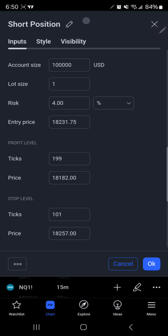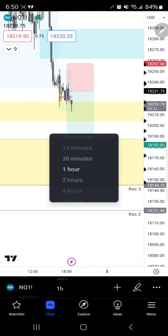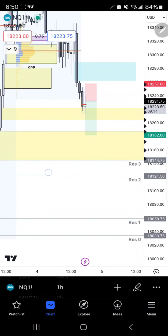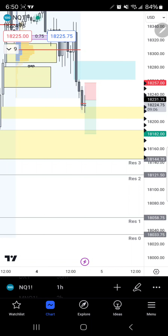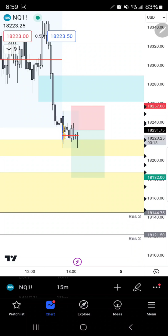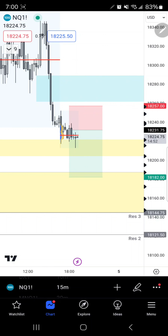Again, here I'm just showing you my 100 tick stop loss and what my take profit is. As you can see, my resistance line was all the way down to 144. So we're just waiting. Let's see what market does. Lo and behold, I think it did what I wanted it to do, but it's a waiting game.